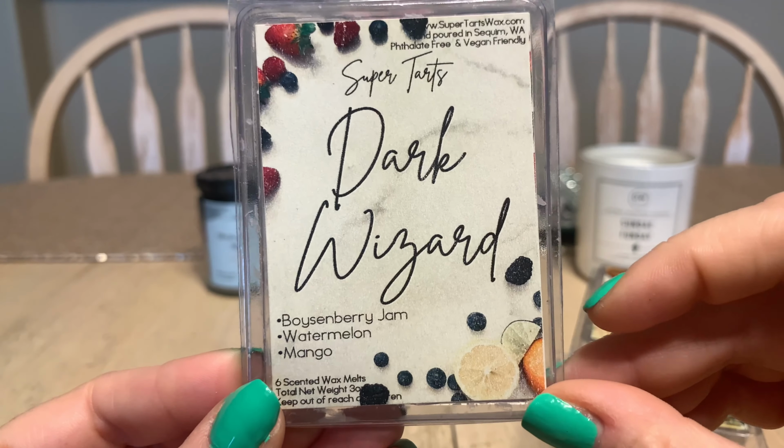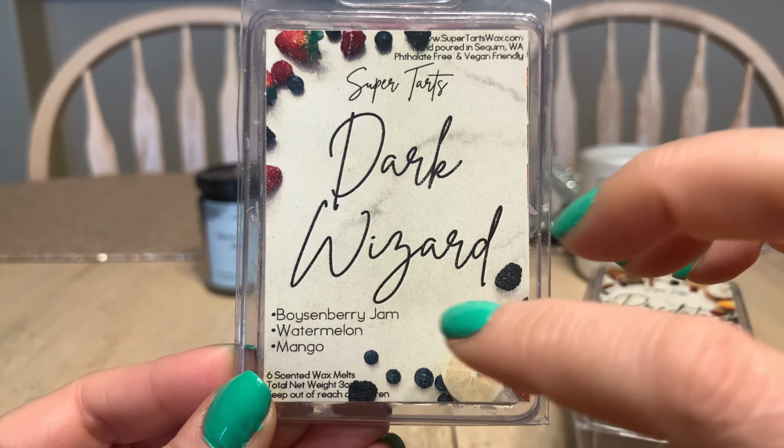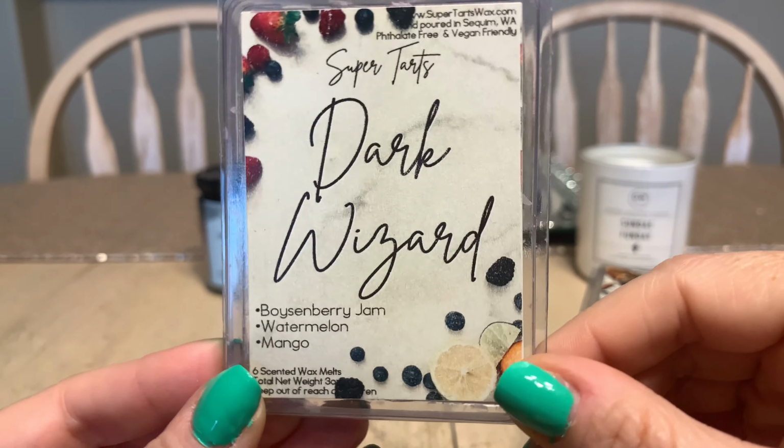I would definitely recommend this one if you were leaning towards it but weren't sure. I don't get as much watermelon. I definitely get the boysenberry jam, then the mango. But I would definitely purchase this one again in the future.